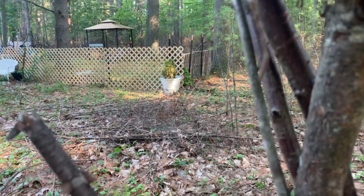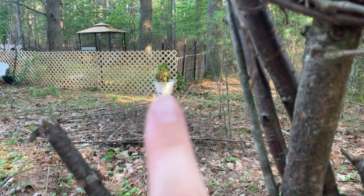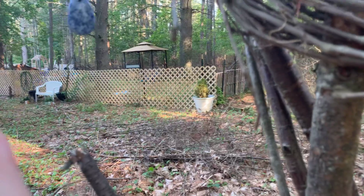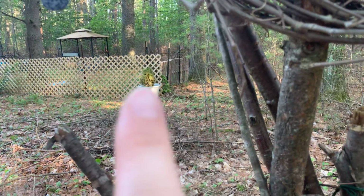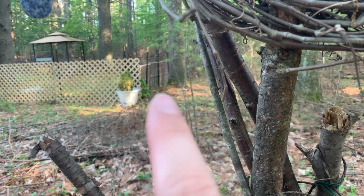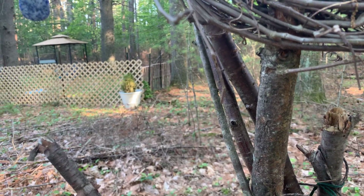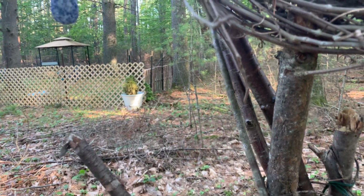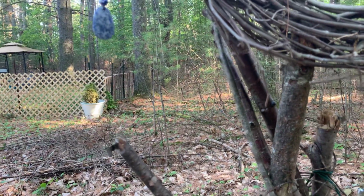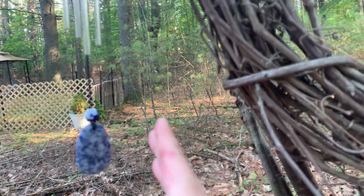Okay, look through the twigs. Do you see the arborvitae? That one's not doing as well as the one on the other end of the fence. So I keep watering it. Hopefully it won't die completely. But right there, on the edge, there's a climbing hydrangea. Shh, don't tell anyone. And then there's this.